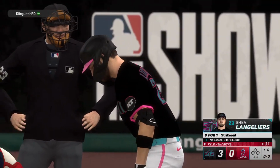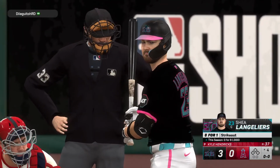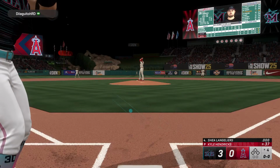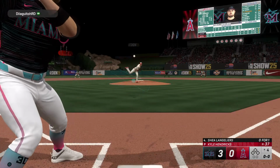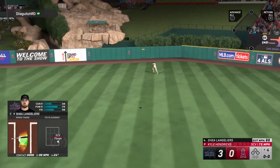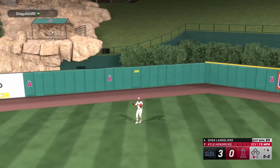And we're back. New inning getting started. Now here's the cleanup hitter for Miami, Shea Langoliers. The wind and the pitch. That's towards center. Cruz should have this one. Puts it away for the out.